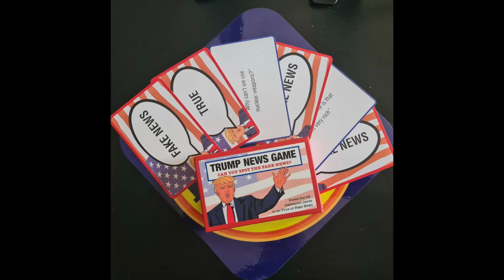So either it's going to be fake news, and it does say true, but I'm going to say fake news. Does every card just say fake news? It's the same premise as the Kanye game, but we're going to say, tell me if it's fake news or fake tan. Fake news or fake tan. Yeah, I like it. Okay. Schrodinger's tan. Inject bleach to protect from COVID.